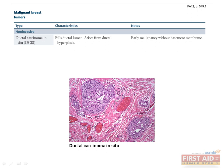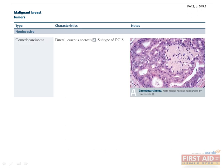DCIS, as the name implies, is a ductal carcinoma that has not yet invaded the basement membrane, making it very treatable. In the image, you can see monomorphic neoplastic cells filling the lumen of the ducts, but not expanding past the basement membrane. One subtype of DCIS is comedocarcinoma. It's characterized by caseous necrosis, and is isolated to the ducts.